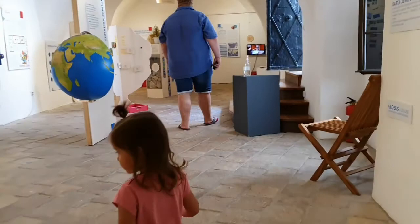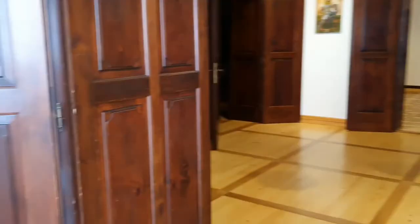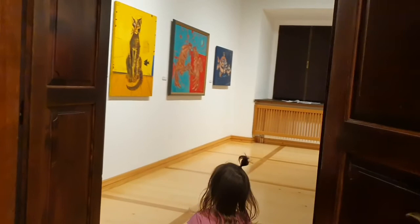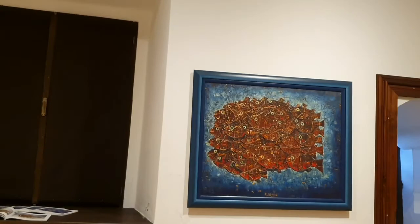Okay, let's go to the other room now. Here's another room up. Oh, there are babies. The floor is already new. Here are mostly paintings. So this is the toilet before. You will sit down here and open this one, and the poop just goes down. And the ventilation. It's like that.